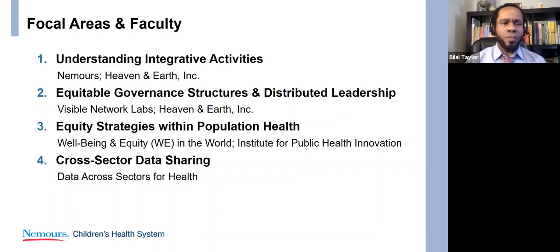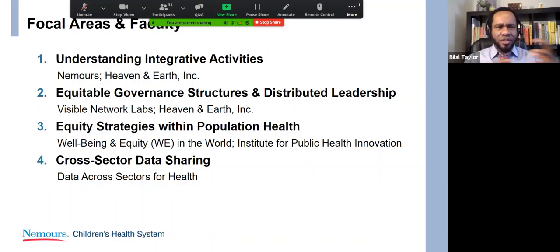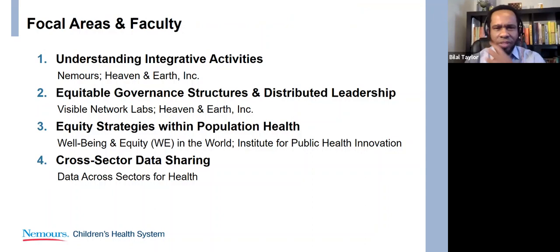Another area that we focused on was really equity strategies within population health. So even as you're thinking about a governance structure, how do we bring that down to size a bit and make sure that on the ground, we're not just retrofitting our work for equity, but that we really are thinking about how to include those voices. And sometimes that can even lead to conversations you aren't anticipating. I recall one of our groups talking about, we're thinking about equity, but do communities really think of themselves in terms of medical conditions, et cetera?